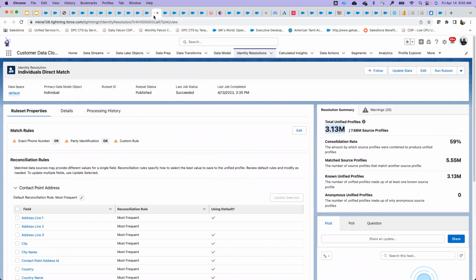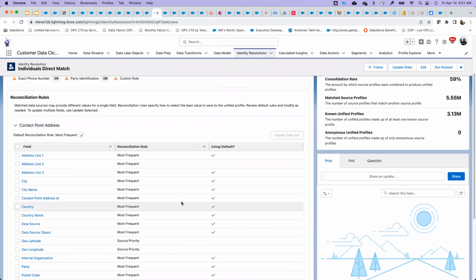Now, the next step is identity resolution. Because we had very different users using different things, I can do identity resolution, which helps me really stitch the identities together. In my case, I had 7 million profiles, and we were able to stitch it down to 3 million unified profiles.